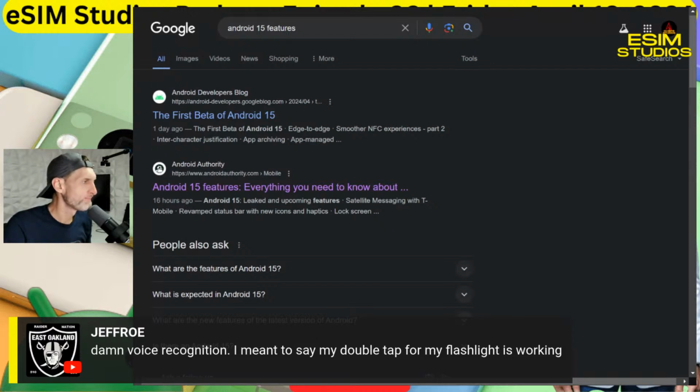Let's see. Where's that damn Reddit page? Because it doesn't say there. Let's see. Android 15 bugs. Yeah, I am not sure. Anyways, look into that. A quick Google search might be the best way to find that.